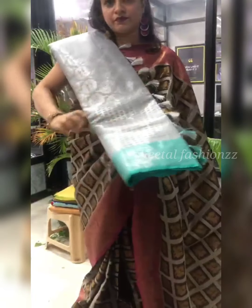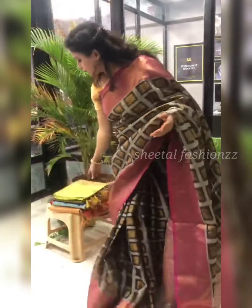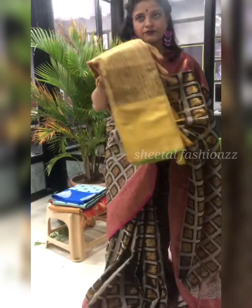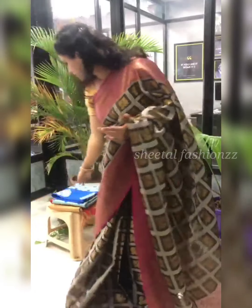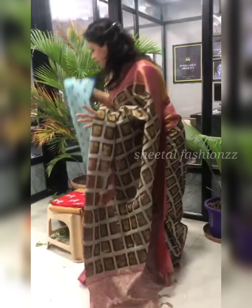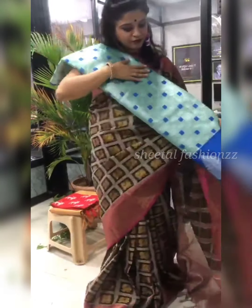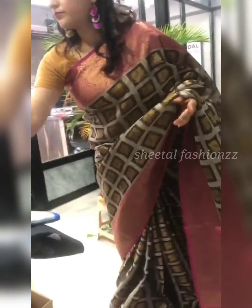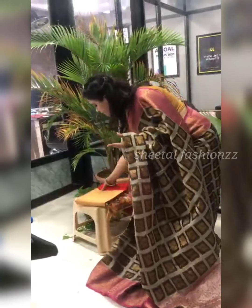Now the next design, elephant motifs with the golden and copper zari also mixed in this sari with the green border, and one of the most favorite Varanasi colors. And the design is also the base of the pure muslin sari. The next design is a pure golden having red deer motifs in the border.